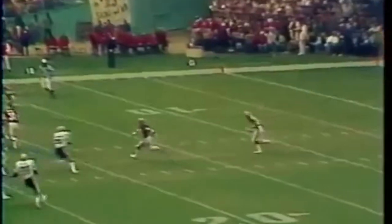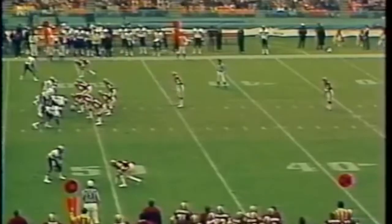The ensuing kickoff, they kick it deep. It's fielded by the Redskins kick returner. Forgive me, I can't see his name at the moment. It is Buddy Harneman. Takes it all the way out across the 50, does Buddy Harneman. Huge return for the Washington Redskins, but it doesn't lead to anything.